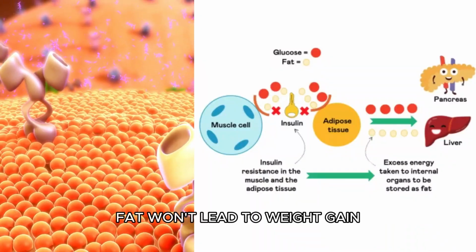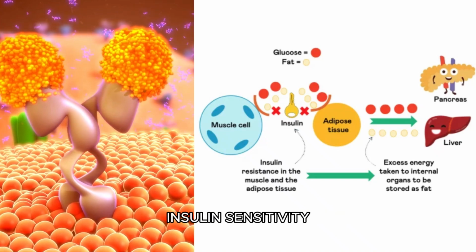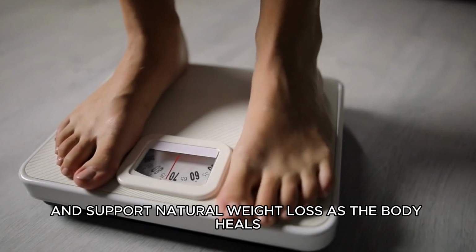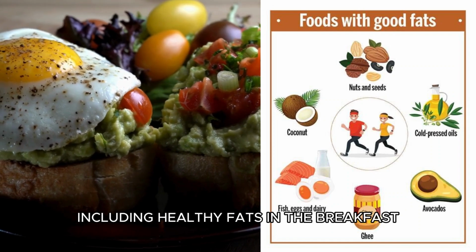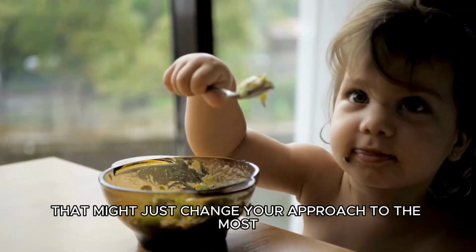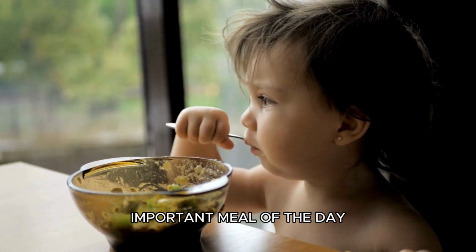Fat won't lead to weight gain. In fact, it can help improve insulin sensitivity and support natural weight loss as the body heals. So, there's no need to be concerned about including healthy fats in the breakfast. Stay tuned for an unexpected revelation that might just change your approach to the most important meal of the day.